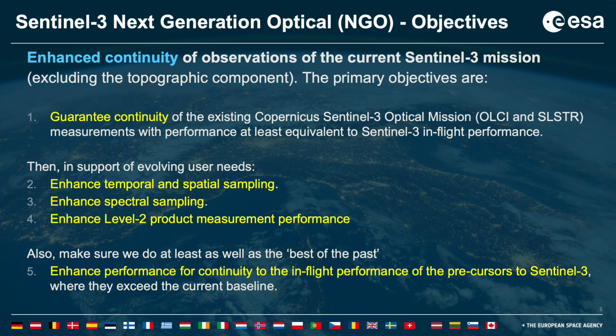So it's important to ensure the continuity of the observations made by the current Sentinel-3 mission, but we want to go further. We want enhanced continuity. The primary objectives of Sentinel-3 Next Generation Optical, therefore, are not only to guarantee the continuity of the existing Copernicus Sentinel-3 OLCI and SLSTR, but also to support the evolving user needs. And the users are asking for better temporal and spatial sampling, for better spectral sampling, and also for better performance across the board.